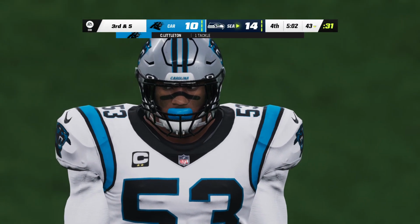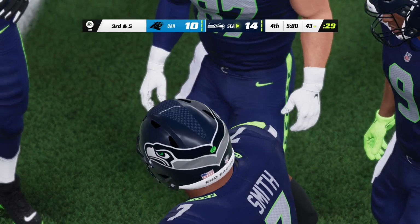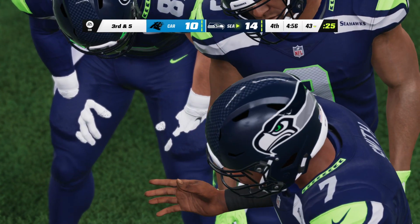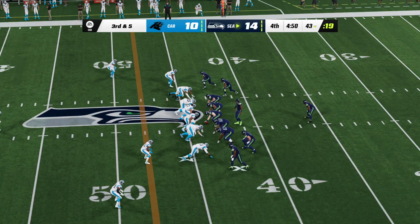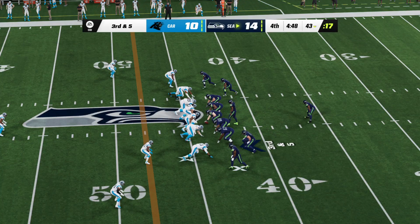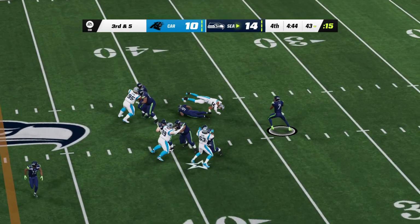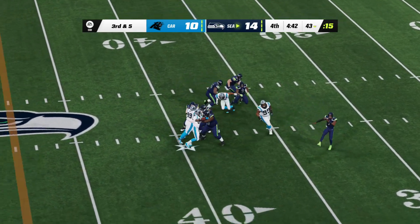Now, obviously, that's some good work there defensively, being able to stop them and bring up a key 3rd down. But if you're on the offensive side of the ball, there's an opportunity, because I know what defensive guys are thinking right now, to stop them, get to the ball. That means they might not be sound defensively. There could be some opportunities. And you said key 3rd down.